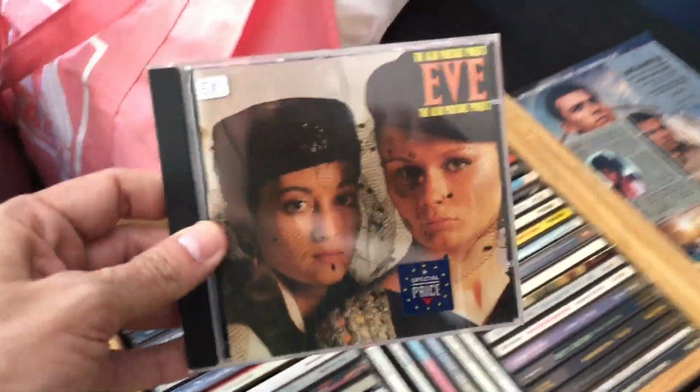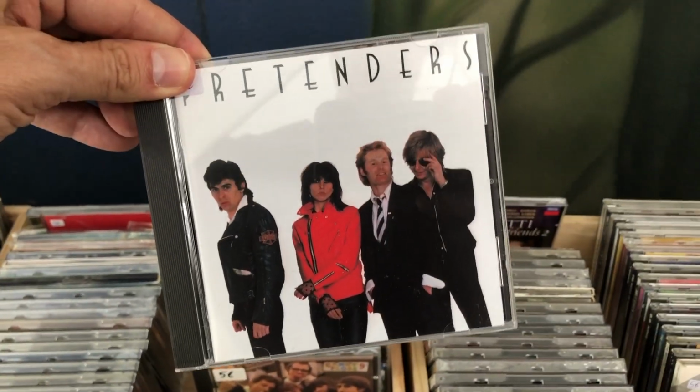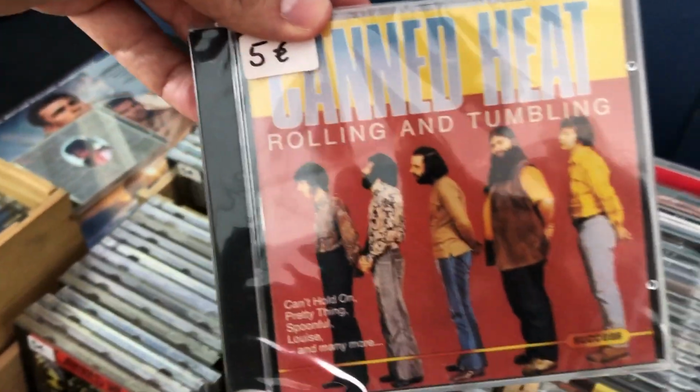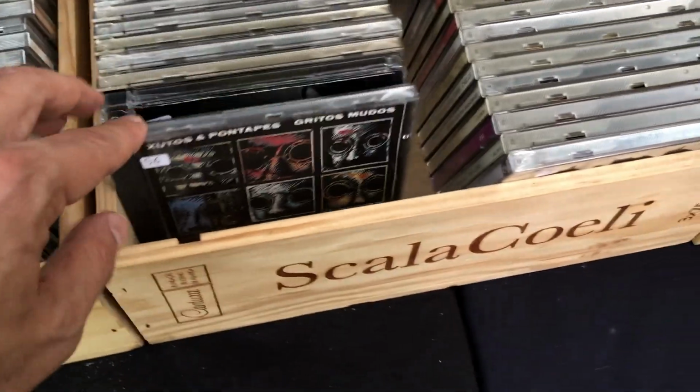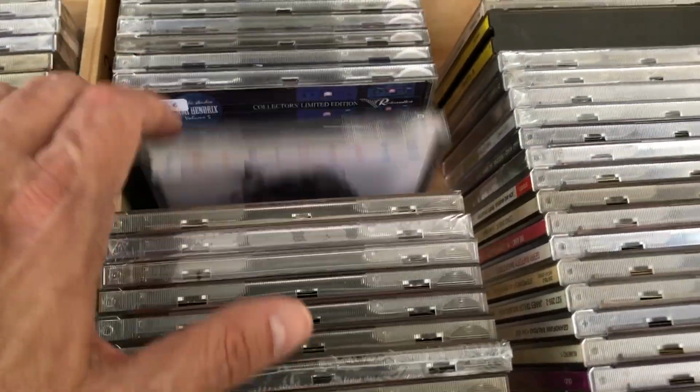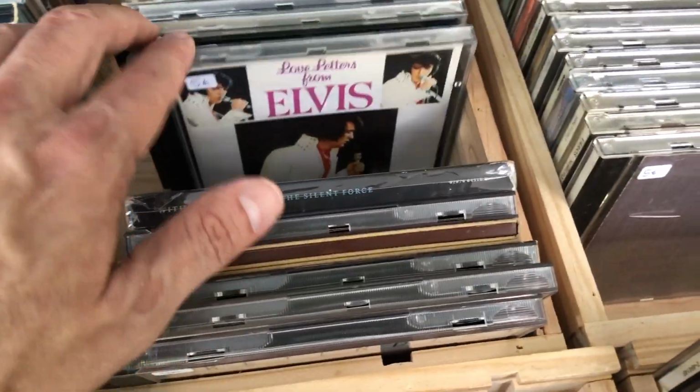The CD collection has some nice titles too. Eve, 1979 by the Alan Parsons Project. Alan Parsons is a great artist and a master record producer, and I find it kind of sad that in every interview he gives, the interviewer spends a lot of time asking him about his work with Beatles and Pink Floyd instead of his own music that eventually will come later.